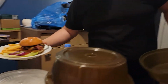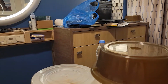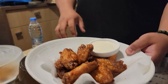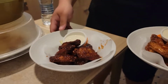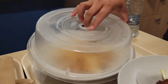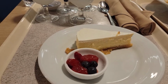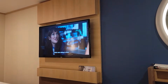Okay, little by little. Look, Bolognese. You gotta have this. That looks like chicken. Really good. Wow, they crisped it up. Okay, let me take that one. Next one. Another one. Wow. And another one. And another one. And, yes. Wow. Pasta for me. And also cheesecake. And two iced tea, two lemonade. And of course, we should do a hyperlapse on this thing.